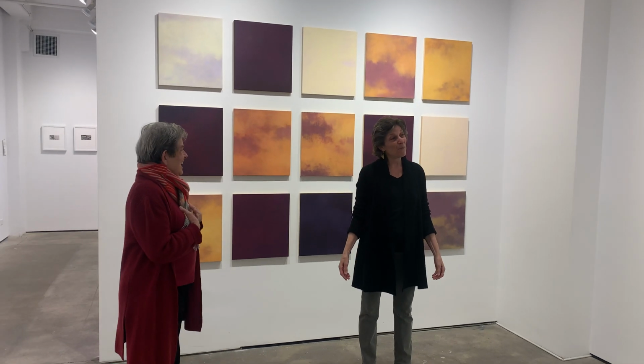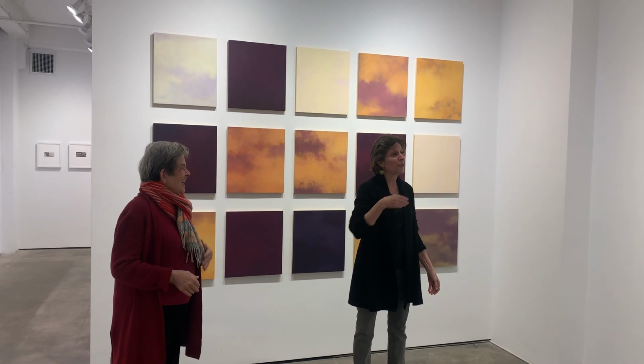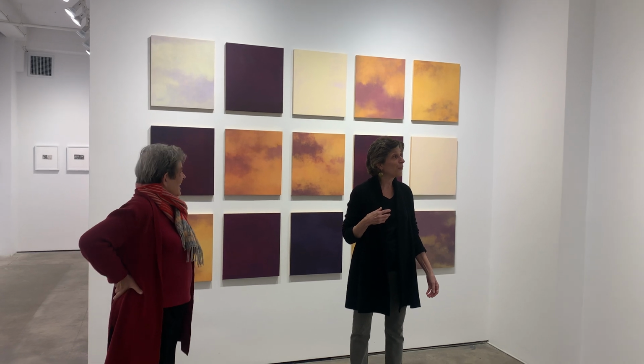So, the process has kind of been similar with all the work that's in the show, that I start with many panels that are the same dimensions, but I never know what's going to be with what.